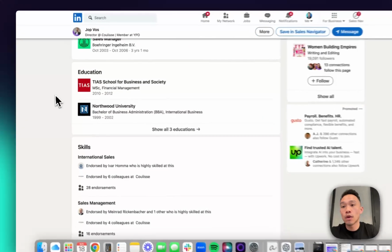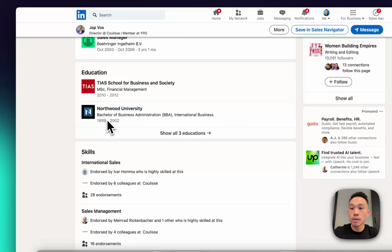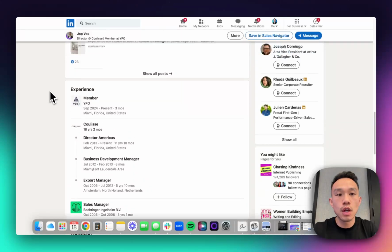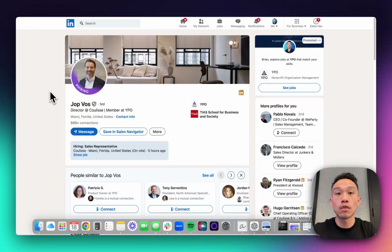So that's something that you can reference along with if you came from the same background or same school as this individual, make sure to reference that, right? Give value first before making the ask. I would refrain from asking any referrals from the first point of contact and the connection request. After they connected with you, then you can start building rapport from there on out.